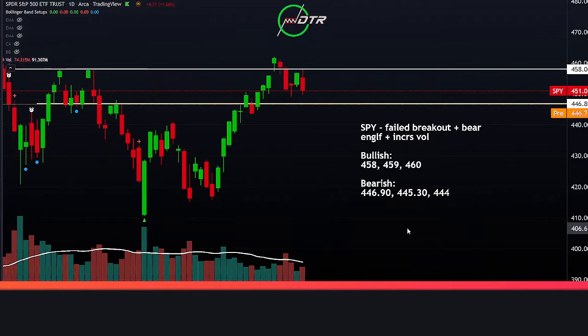Let's get after it. A little bit of a trend day setting up here at the index level. Really good bearish engulfing candle with bearish engulfing volume, and then gapping down this AM. So bearish candle, bearish volume, and gap down. We're getting that 3 for 3 here this morning.